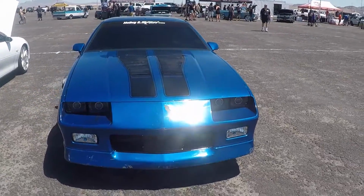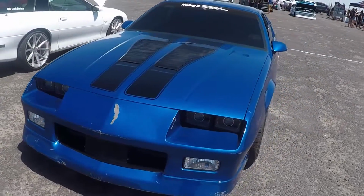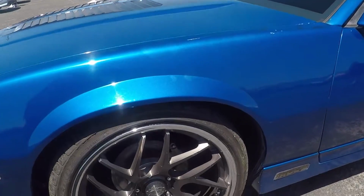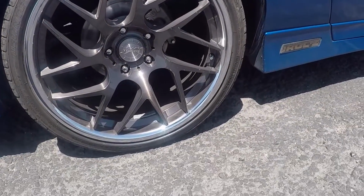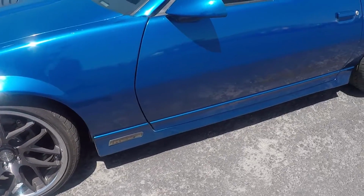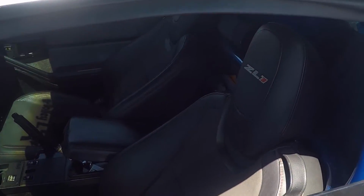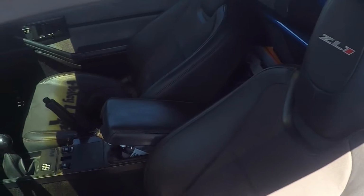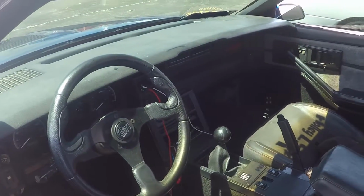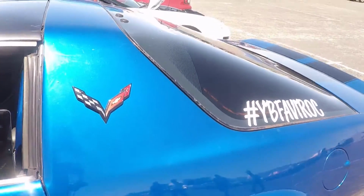But it's got some aftermarket headlights, decent paint. The body was super straight, and I think those are 20s with stock brakes. On the inside, he's got 5th gen ZL1 seats, which I thought was pretty cool, and a matching roll bar in the back. It's a T56 car, so he's got some goodies in there. I just wish I knew more about it.